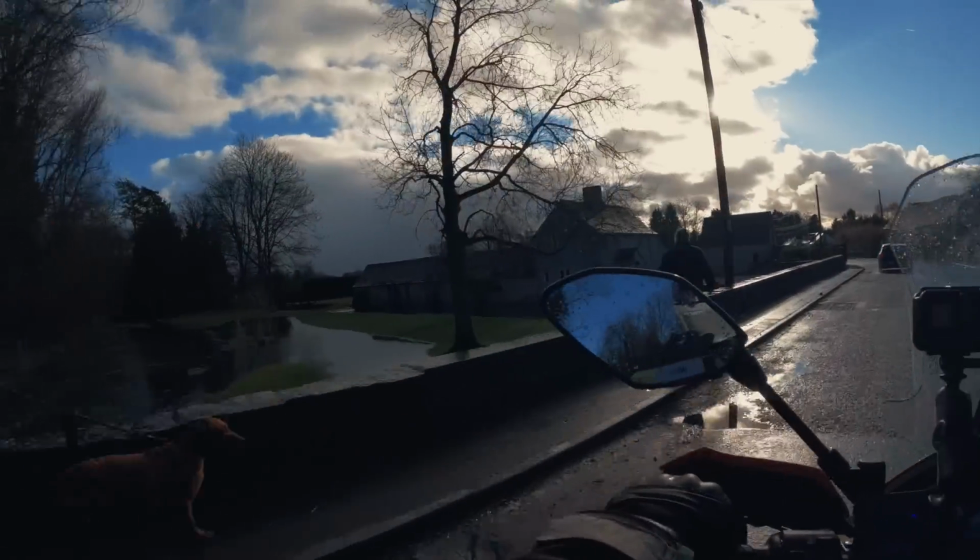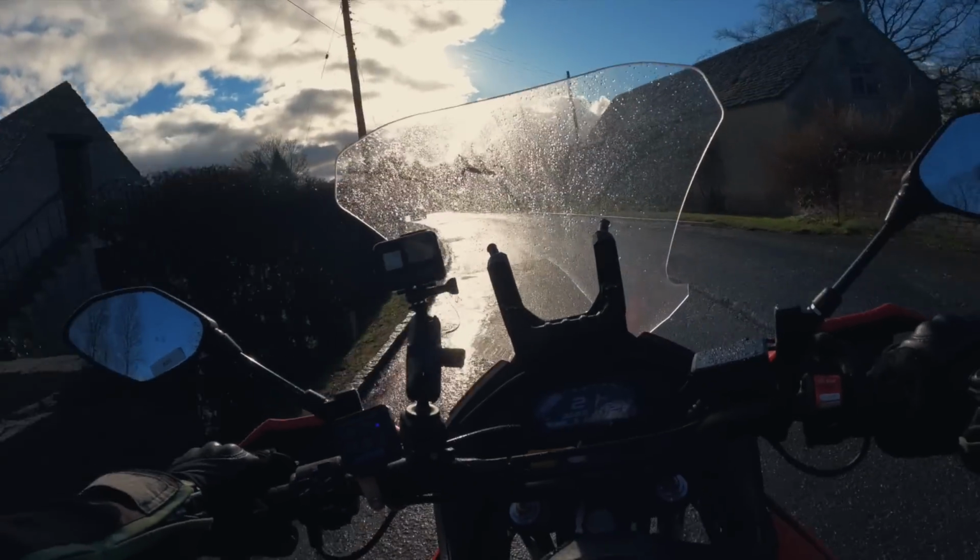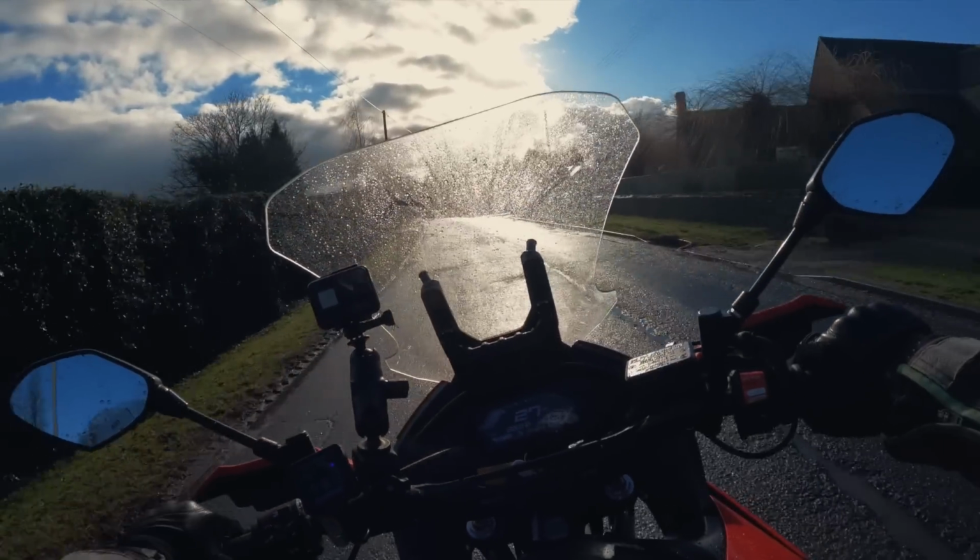God, look at the water there. Jeez, we're just getting completely flooded. We're going to be swimming soon. We're going to need motorbikes with paddles on.